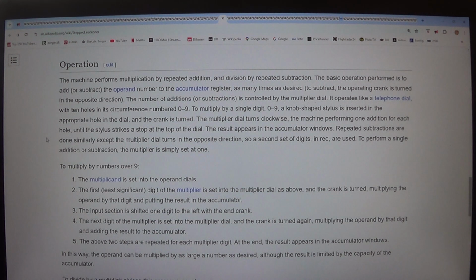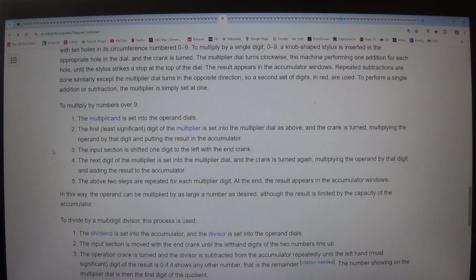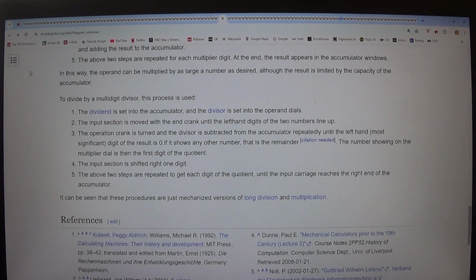To multiply by numbers over 9: 1. The multiplicand is set into the operand dials. 2. The first, least significant, digit of the multiplier is set into the multiplier dial as above, and the crank is turned, multiplying the operand by that digit and putting the result in the accumulator. 3. The input section is shifted one digit to the left with the end crank. 4. The next digit of the multiplier is set into the multiplier dial, and the crank is turned again, multiplying the operand by that digit and adding the result to the accumulator. 5. The above two steps are repeated for each multiplier digit. At the end, the result appears in the accumulator windows.